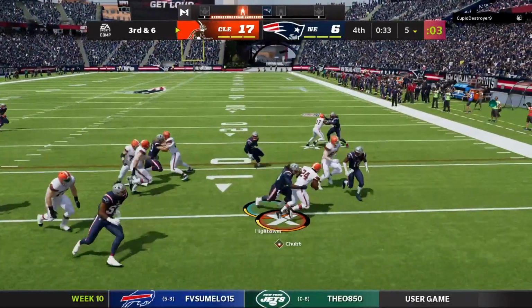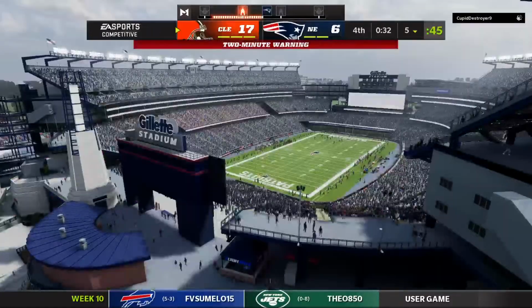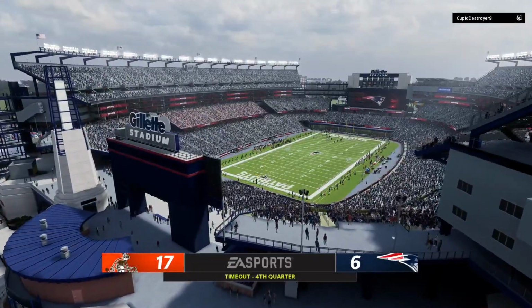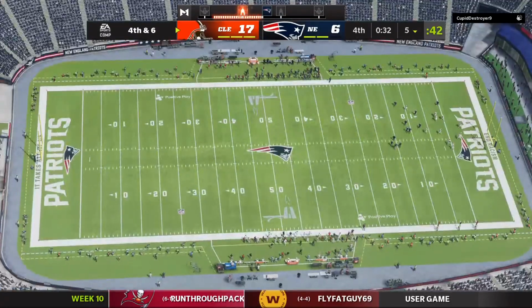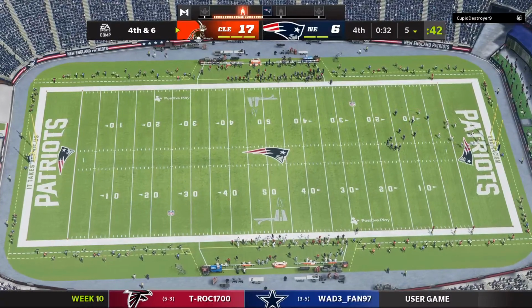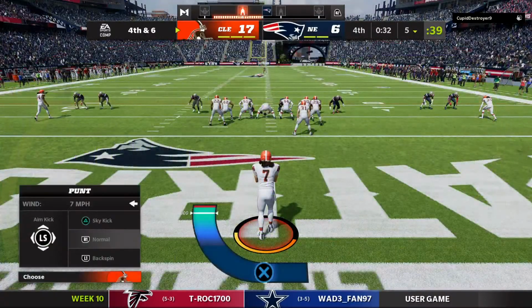On 3rd down, it's Nick Chubb. And he won't be close to a 1st down as he runs into a wall right around the line of scrimmage. Now the Patriots going to use one of their timeouts as they'll stop him with a little over 30 ticks to go in the football game.